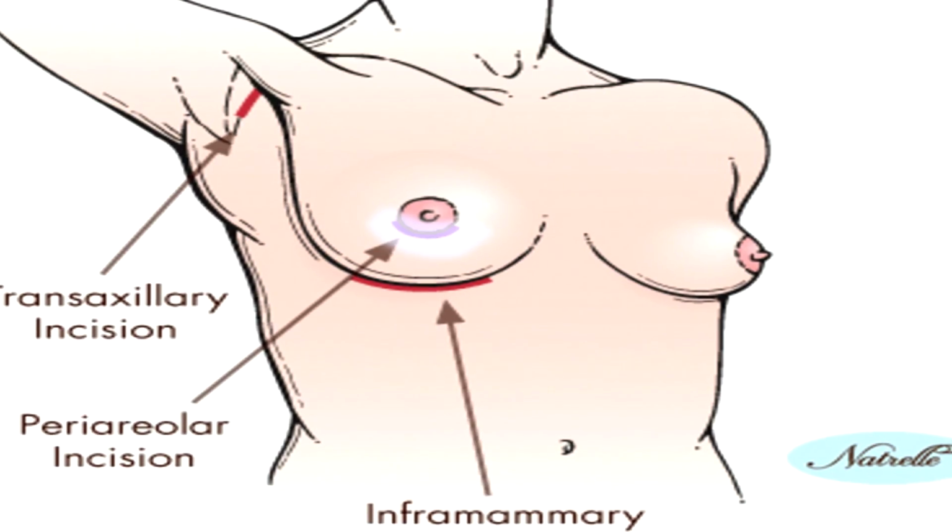Lately, maybe in the last 5-10 years, it's been much more popularized to do them transumbilical. That means through the belly button. I have some patients coming in saying they want them axillary, which is through the armpit. There are restrictions to every type of incision. I find in my practice I almost always use the areolar incision.